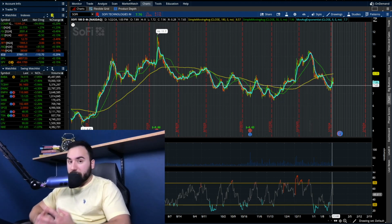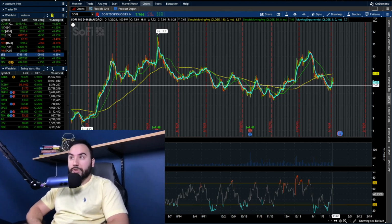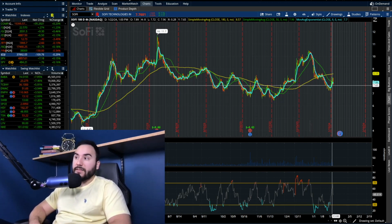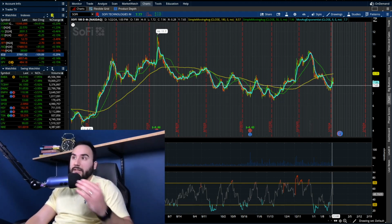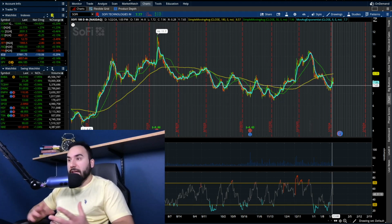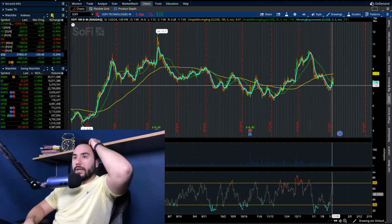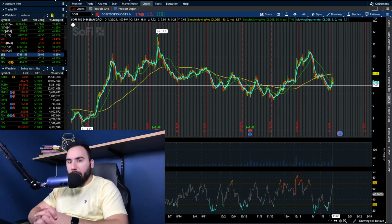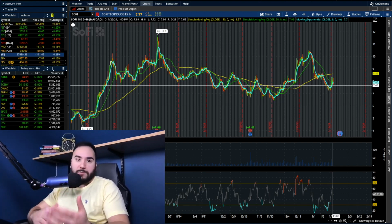For that matter, please do your own research. Understand that investing in stocks, especially more risky speculative stocks like SoFi, which I do consider more risky than other ones out there, you have to understand what you're doing and what you're willing to risk. A lot of people don't understand, especially as a beginner, what is a good amount, let's say you have a $10,000 portfolio, what would be a good percentage to risk on a more speculative stock?